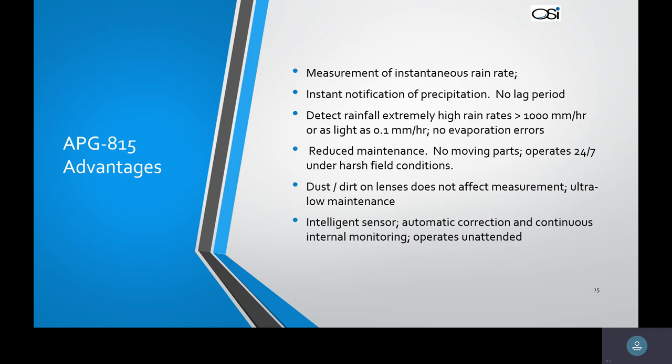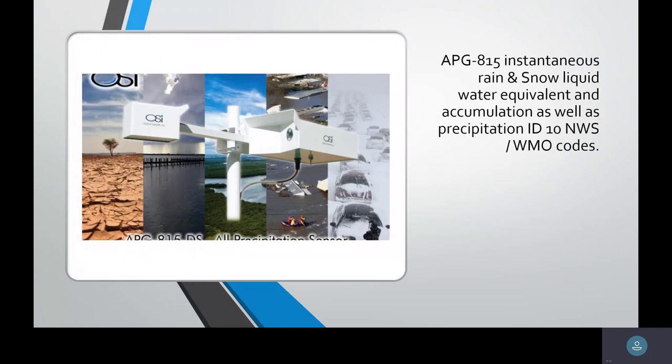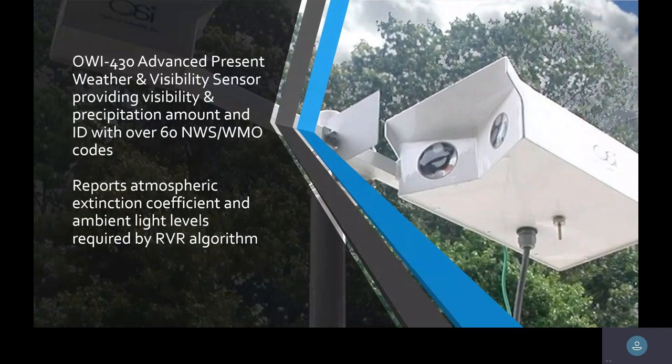It's an intelligent sensor, so it does automatic correction and internal monitoring of the sensor. If you connect it to a DCS or a SCADA system, it'll give you internal diagnostics that you can send there. The APG is what we call instantaneous rain and liquid water equivalent for snow. And it gives you the accumulation as well as about 10 precipitation IDs for National Weather Service or WMO weather monitoring codes. But we also have another version that we use for airports. And what's interesting about this one, and it may be more important if you're just wanting to know rain and snow, then the APG, I think, is really the best one.